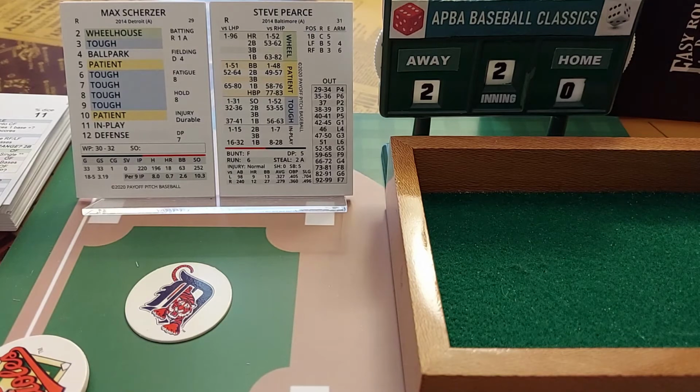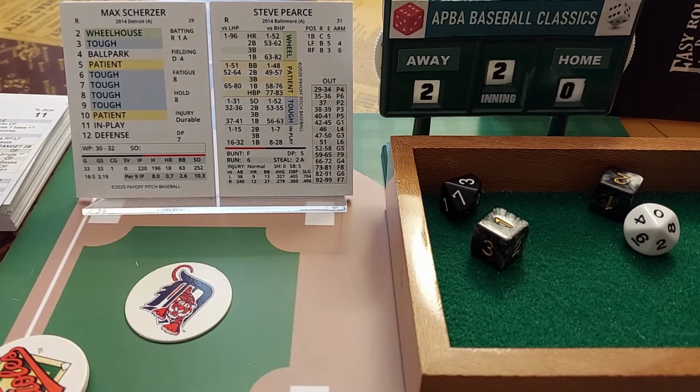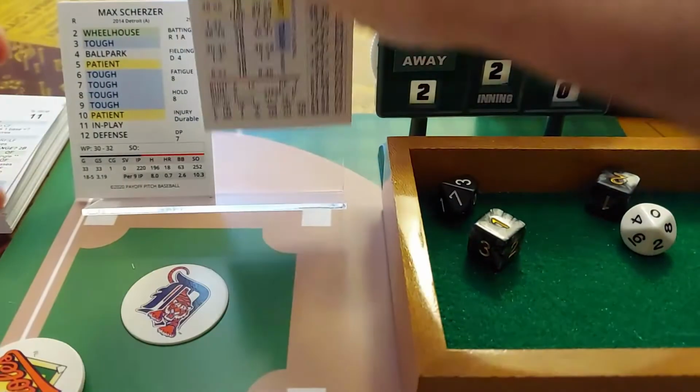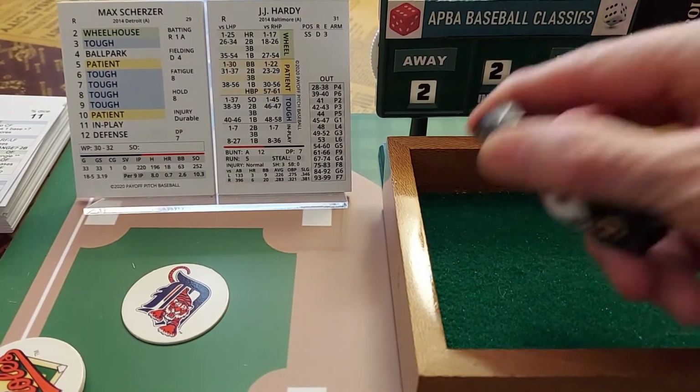Steve Pearce, J.J. Hardy, and Ryan Flaherty are scheduled to hit for the Orioles in the bottom of the second inning. Baltimore down by 2 runs. 3 is tough, and 30 under tough is a swing and miss, strike 3. Second strikeout registered by Max Scherzer. Here's J.J. Hardy.